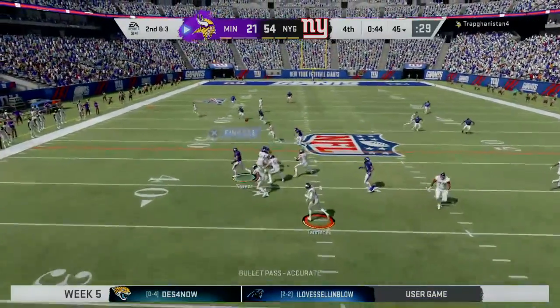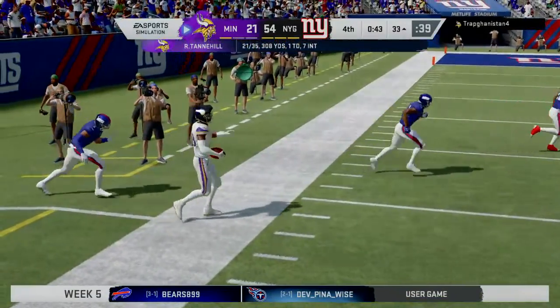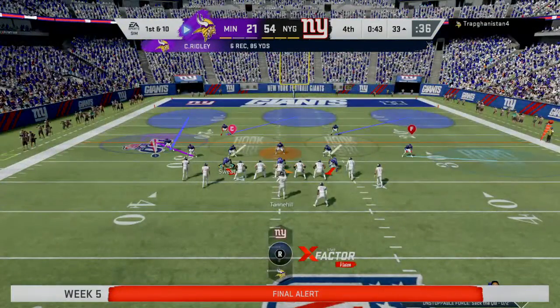Throwing again is Tannehill. This one caught by Ridley, and he is out of bounds inside the 35. 22 yards there, a first down.